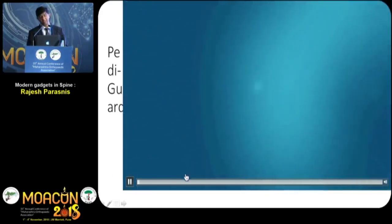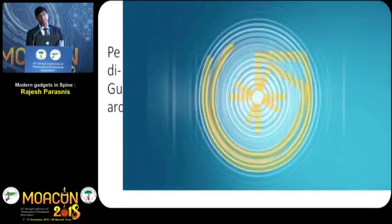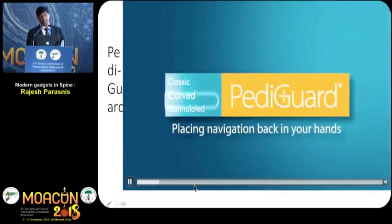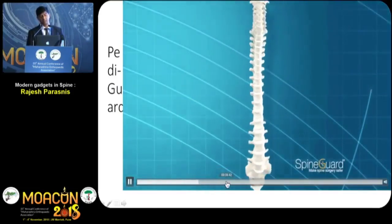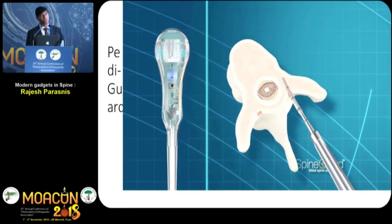Now, there are also certain other gadgetries which make spine surgery safer. Like the most important thing you must have realized is putting screws in pedicles. Even for a new surgeon or an established surgeon, there is a definite 5.8% problem when you're doing fluoroscopy-guided. But what if you have some instrument like this, which tells you in real time, when you're putting it inside the pedicle, that if it goes wrong, there is a continuous beeping. And with the sound that changes, you come to know if there is a cortical perforation and that you stop.